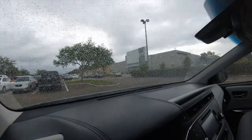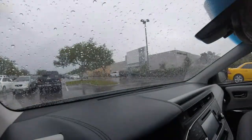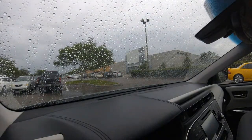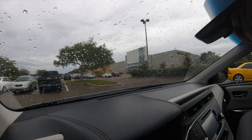Hey everybody, my name is Russell Frost from What Drives Us, and welcome to my look inside the 2017 Toyota Avalon Hybrid Limited. If you're not familiar with the Avalon, it's the largest, most luxurious Toyota sedan in the line.